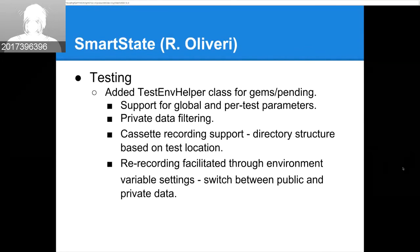Kind of a takeoff of the secrets filtering that Dan B did, but this also handles layered structure, so it'll automatically give you the default. It'll automatically switch between the secrets that we don't want checked into the repository and your local secrets. So recording and playback switching is as easy as setting an environment variable to go back and forth between the two of them.